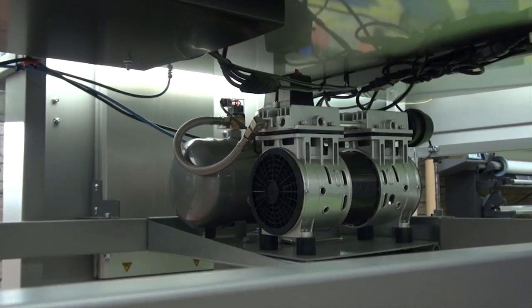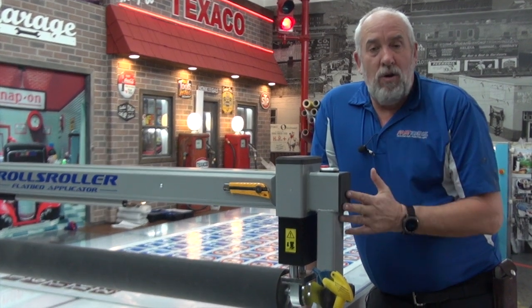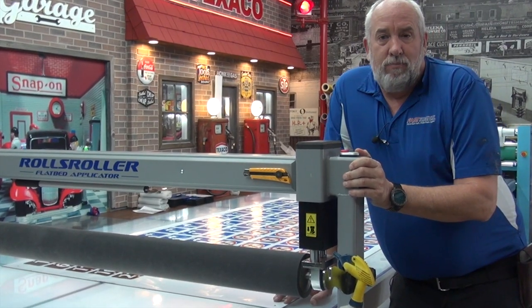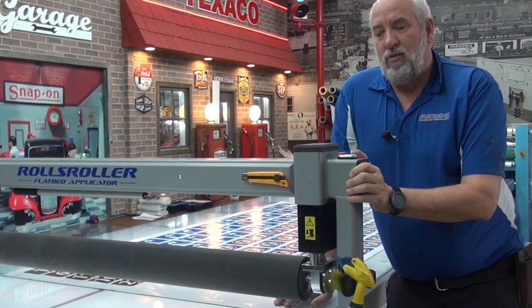The RollsRoller comes with its own built-in air compressor. It's really, really quiet. The RollsRoller table comes in a really nice crate. It's all one piece. So you just unload it off of the truck and take it out of the crate. Rolled it into our production area and literally plugged it in, and we were ready to go to work right away. So that's one feature I love about the RollsRoller table.